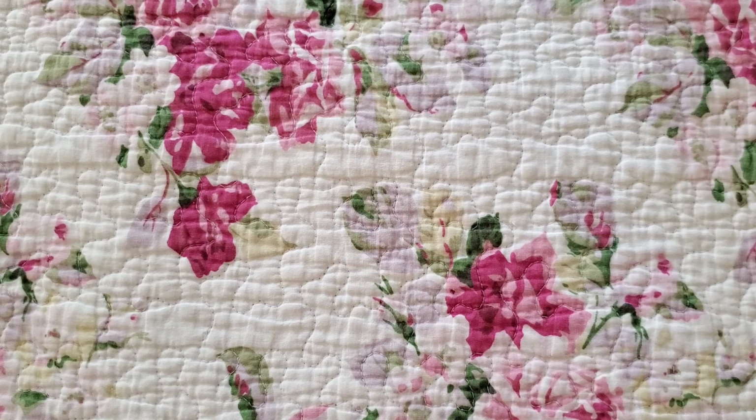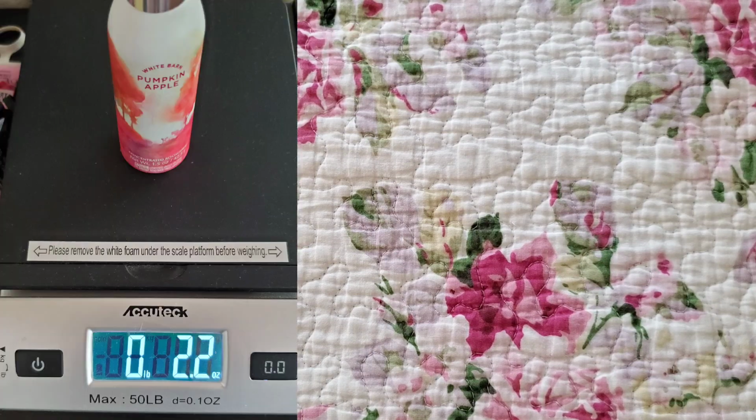So an item that I'm going to add that I don't have, but I took a picture, is another pumpkin apple room spray, since my coworkers emptied out one of the pumpkin apples, and the starting weight to that one is 2.2 ounces.